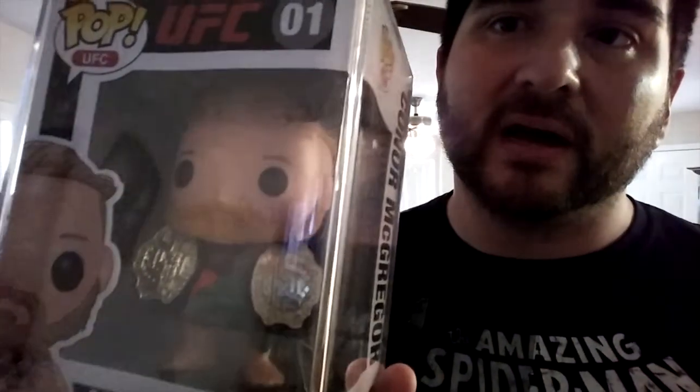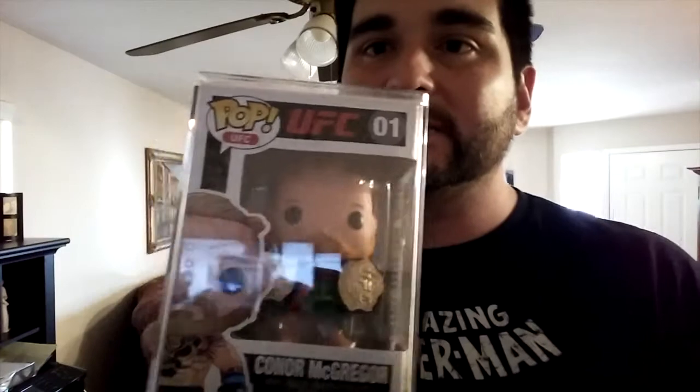Back in the day, it was GSP, George St. Pierre, and then he retired, and now he's coming back. So I can't wait for that fight next month against Michael Bisping. And then I can't wait for Conor to get back in the UFC and fight again. So that's a customized one.